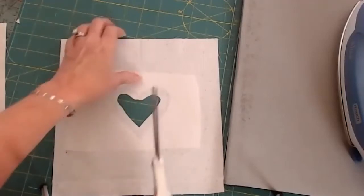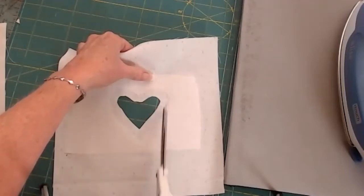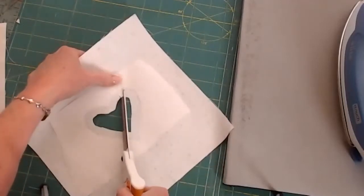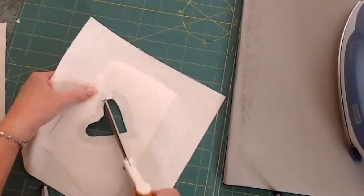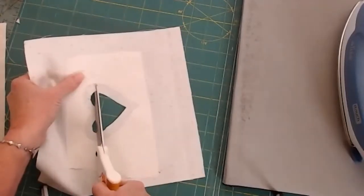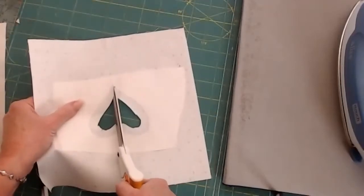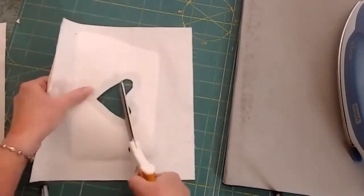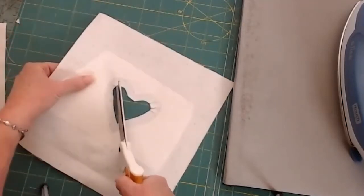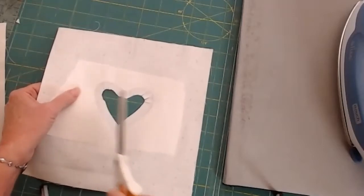You just leave this. But on all of your outer curves, this is an inner, that's an outer, you need to cut notches all the way around your outer curves. Don't cut all the way to the paper, but get pretty darn close. And then down here on the point, you're going to cut all the way down into that point and get pretty close to that. So you just want to notch those curves so that you can go around the curves easier.